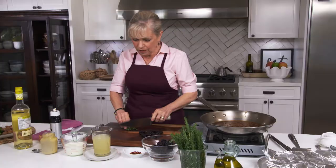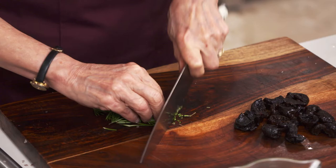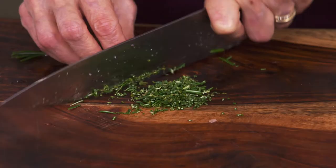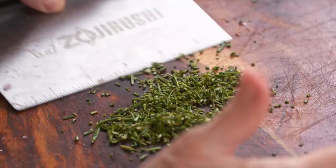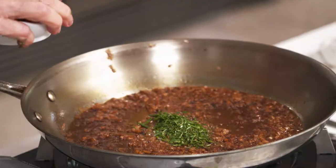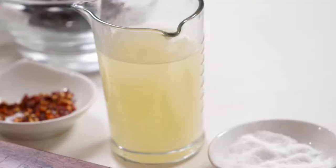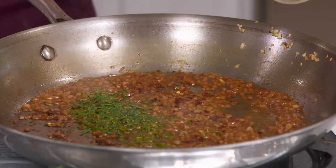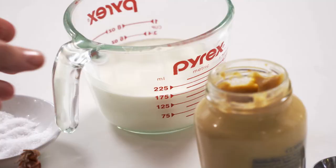You just mound it up so it's all one, and then cross slice it. Okay, I'm gonna say that's enough. Oops. Now hot pepper flakes, about anywhere from 1/4 to 1/2 teaspoon, depending on how spicy you like it. It's up to you, you can leave it out. 1 cup chicken broth, and 3/4 cup of heavy cream.